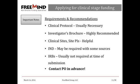As I mentioned, for INDs, you definitely need this to conduct a clinical trial, so you will eventually need to have this in place to actually receive the award, but you do not have to wait until everything's mapped out completely to submit your application.